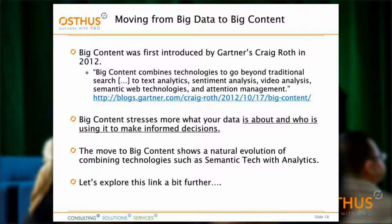So big content stresses more what your data is about and basically who is using it to make certain informed decisions. The move to big content shows a natural evolution of combining technologies such as semantic tech with analytics. And in fact, where this really took hold was in targeted marketing and advertising campaigns. A lot of companies started to realize it's not just about shoving all of our data into these massive data warehouses, because remember, even though we're giving people more and more data, they may not actually be able to innovate or use it very well.